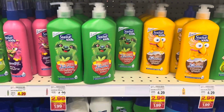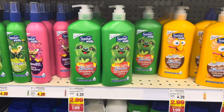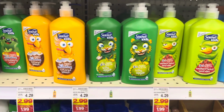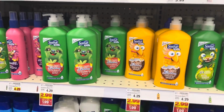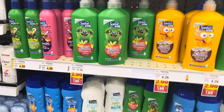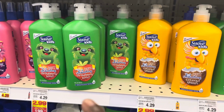So right now, I'm right here in front of these. I have a dollar off of two any Suave product or Suave bath product. So these are the kids' bath, bubble bath, or whatnot, body wash. So I really want to get these. They're on sale for $1.99. And I want to get these for them. So I think they already have the Strawberry Blast.